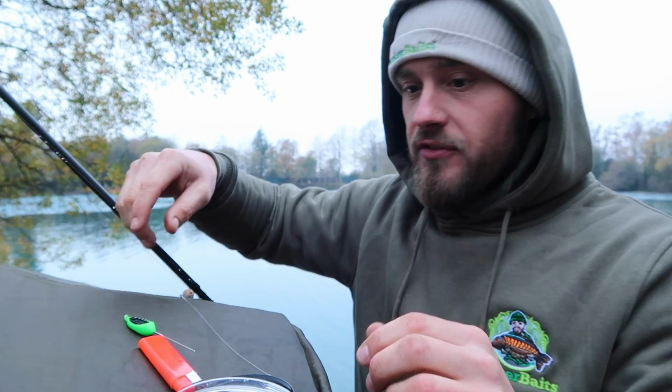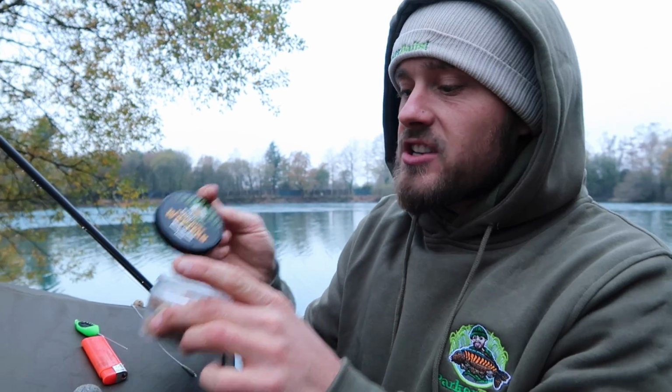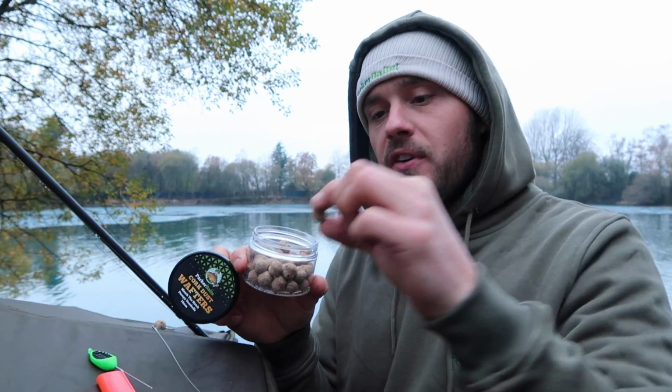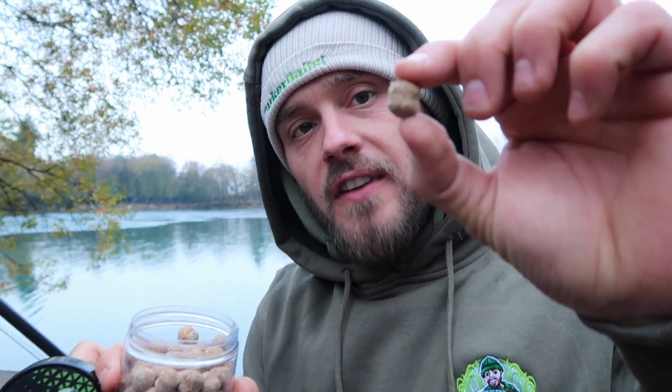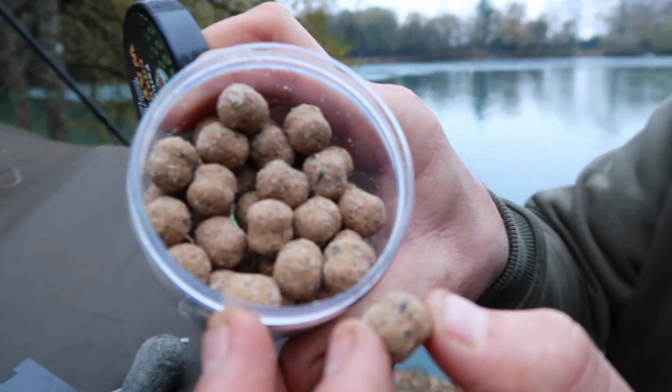Let me touch on our wafters. I should probably tell you what they are really. So these are the Parker Baits wafters. These are the Match of the Hatch dumpy dumbbells, something we make in-house and we're very proud of as well. They've got the same fleck within them as well. I thought probably easier to do it like that.